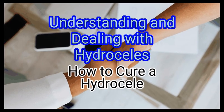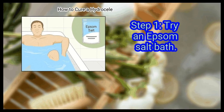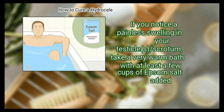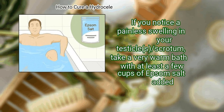Method 1. Understanding and dealing with hydroceles. First, try an Epsom salt bath. If you notice a painless swelling in your testicle or scrotum, take a very warm bath with at least a few cups of Epsom salt added.